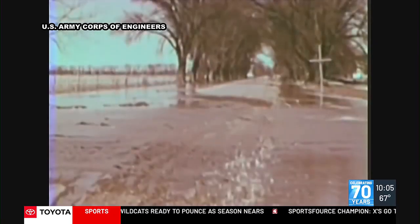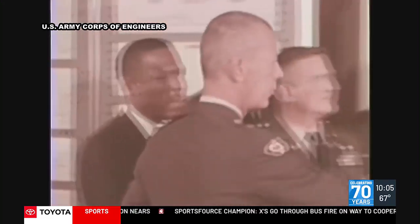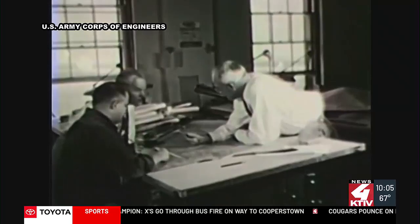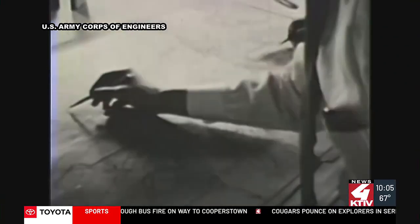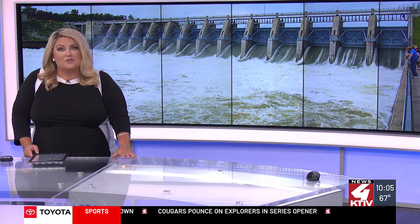1 year later, Congress passed the Flood Control Act, which was included in the Sloan Plan. The plan authorized the U.S. Army Corps of Engineers to produce a flood control system for the Missouri River Basin. From that came the 6 dams on the Missouri. Gavins Point Dam was the third built from the Sloan Plan, but the last dam built along the Missouri River.